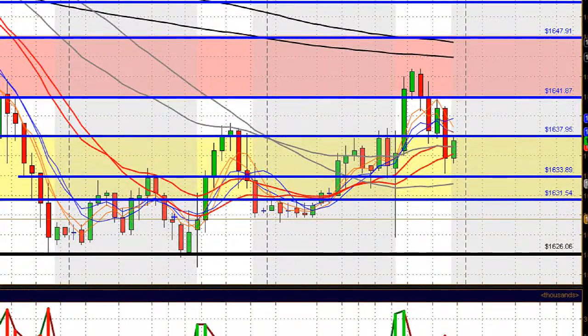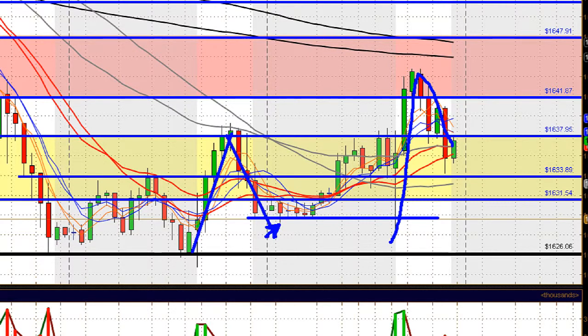This was yesterday's open. We opened up, they shook us out below the overnight low, and then rallied us up pretty fast. Same thing happened this morning, which is pretty interesting. They shook us out underneath the overnight low and then rallied us up pretty hard. And then we sold off the high. Same thing, sold off the high. So we've got a little pattern analysis going at the same time.